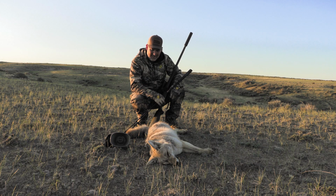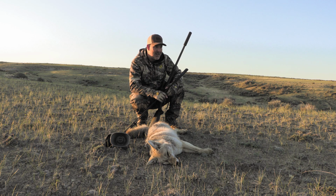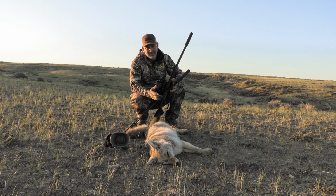Well, it's a pretty good way to get the morning started. Coyote right here at sunrise. And we're keeping it pretty simple on this trip because, like I said previously, we actually came on this trip to do some turkey hunting. But we tagged out early, so we're making some coyote stands and doing pretty good.